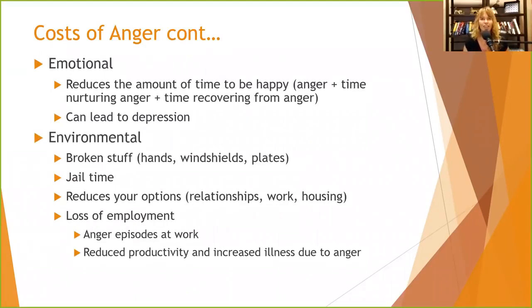Emotional costs of anger. If you're angry, you can't be happy. You can't be one or the other. Not to mention the fact that when you're angry, you're using a lot of energy, a lot of neurochemicals. So not only are you going to have to recover from that anger episode, or you have the energy from the anger episode, but there's the recovery time. So you have a big chunk of time that's taken out of your day or your week that you can't feel happy. You're not doing things that are happiness provoking.